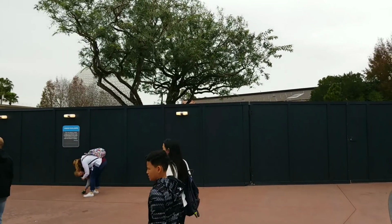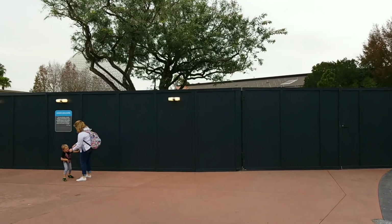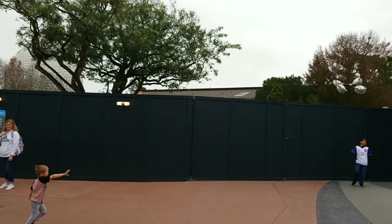Been amazing. I flew from Chicago on Monday. I wore extra layers, took them off on the plane, and put all the layers back on in Orlando. Yeah, it was crazy. It really got cold here.